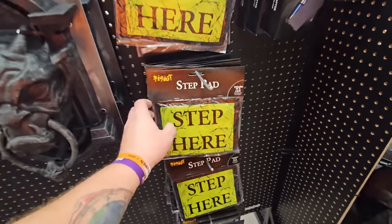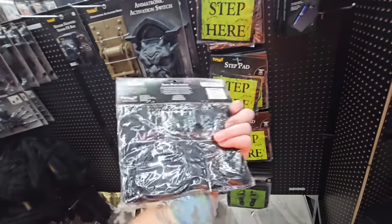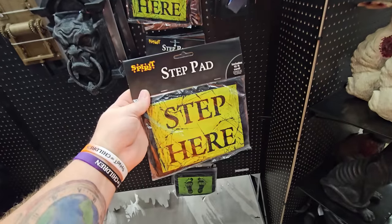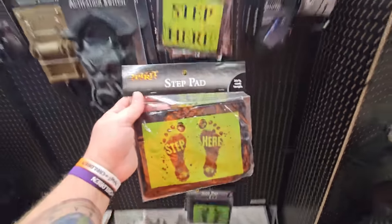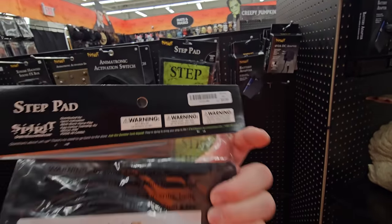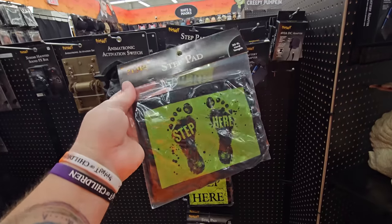So they have a whole bunch of the step pads here, and I've actually considered buying a bunch of them since I have so many animatronics now. They're $10.99 each, and I would probably need about 30 of them. Oh, this one down here actually has a 20-foot cord on it. All right, and that one's $9.99. So this one's $1 less, and it has a 10-foot longer cord on it.